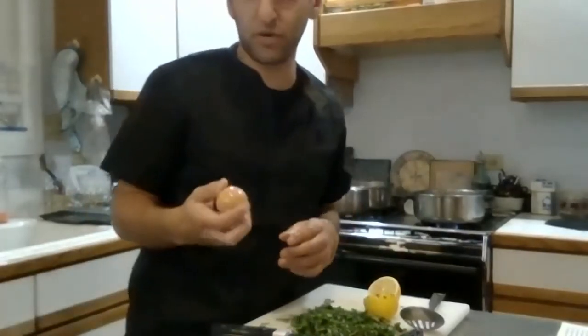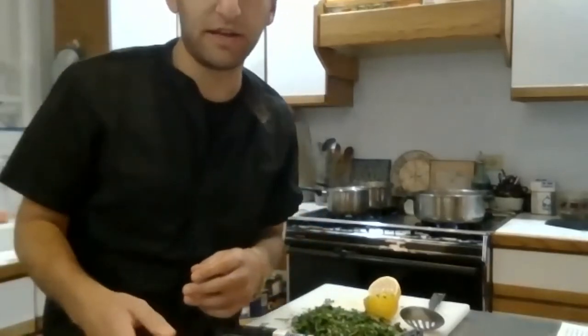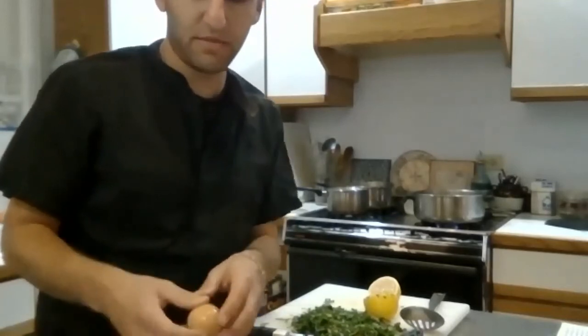My egg is pretty cold. I like cracking eggs under running water, a stream of running water, which makes it really easy to take the shell off. Otherwise, it's kind of a pain.